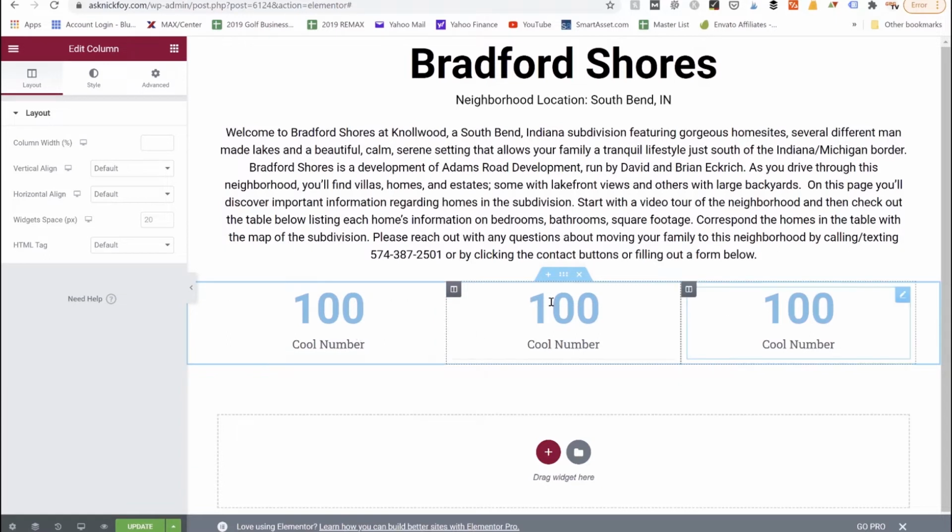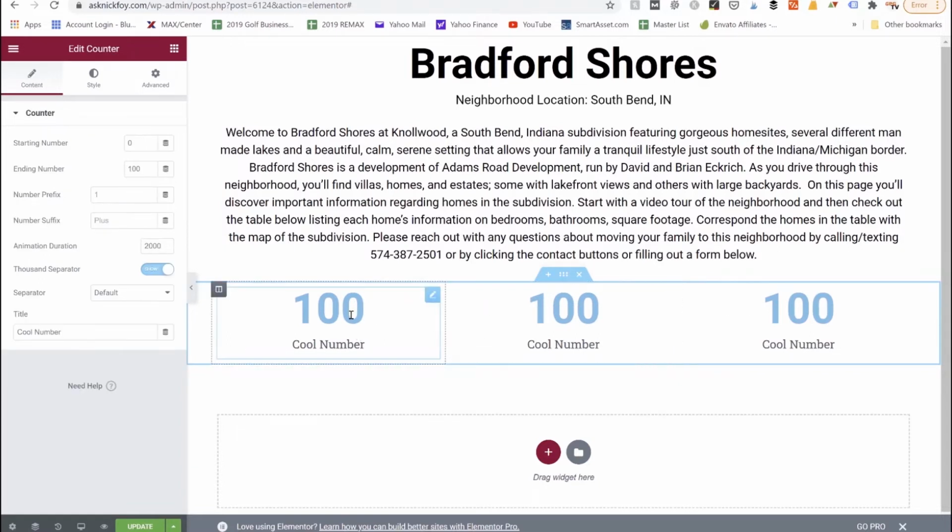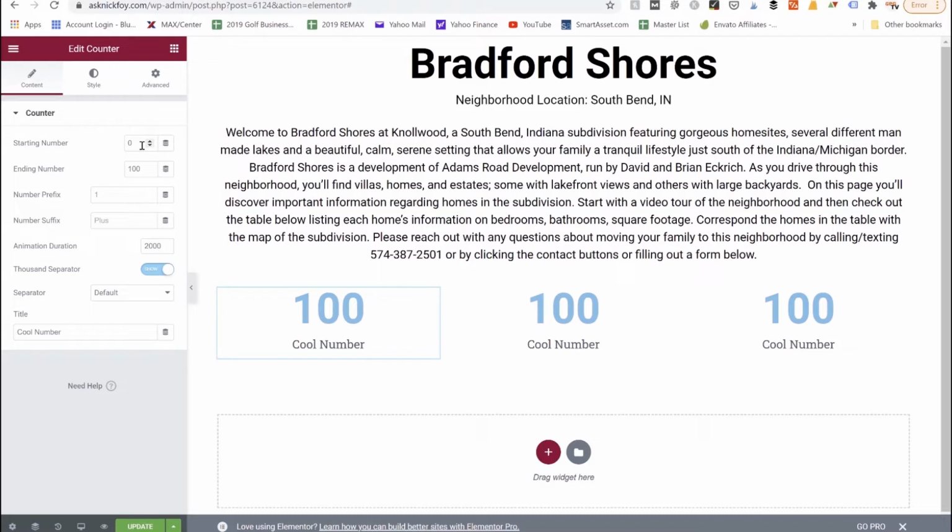Alright, so this adds a little cool counting effect to it. So we'll go back here to the first element box. And what we're going to do is I'm going to give this a name. So right here where it's got title, cool number, we're going to call this homes. And this is going to count how many homes are in the subdivision. So in Bradford Shores there are 163 homes. So I'm going to type 163 in, and now we're going to have the counting effect go up to 163.